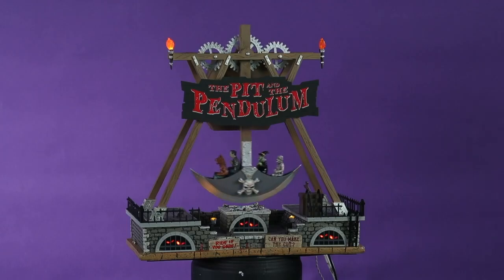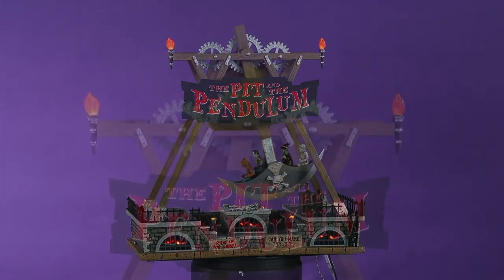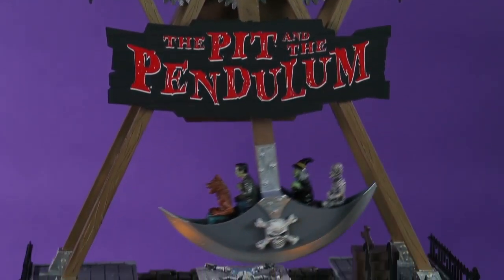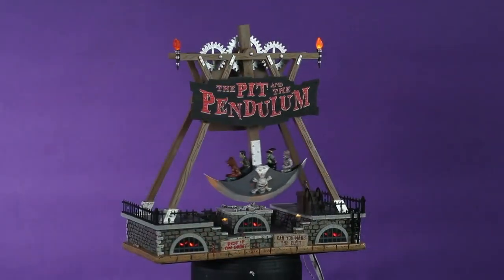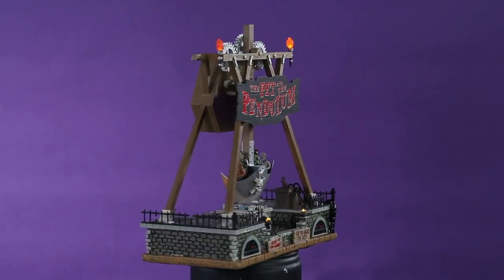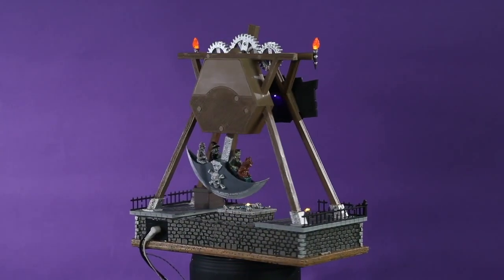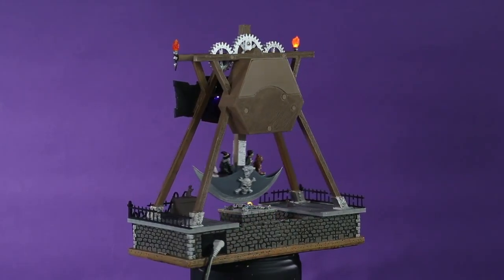Okay, next up we have the Pit and the Pendulum. We usually get an amusement park ride every year. One time it was the ghost-o-round, and then it was the spinning pumpkin teacups. But this year it is the Pit and the Pendulum, which is kind of like one of those rocking boat things, but instead of a boat, it is a saw.